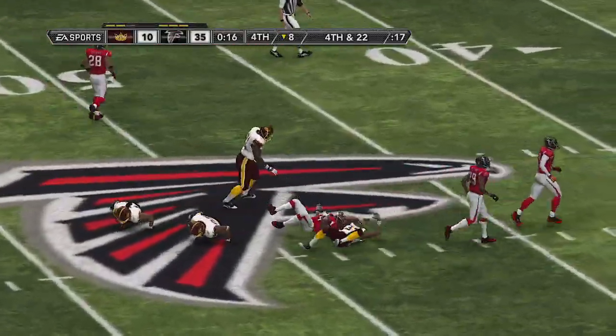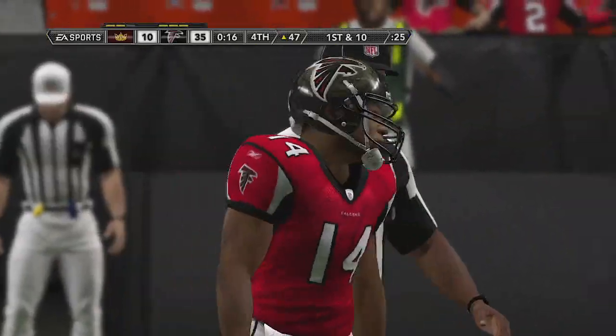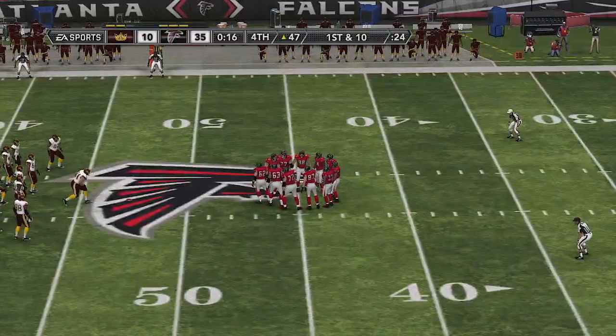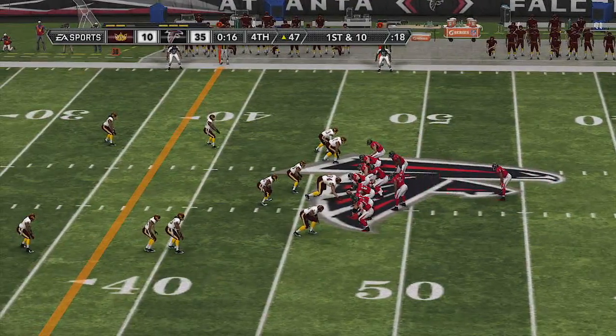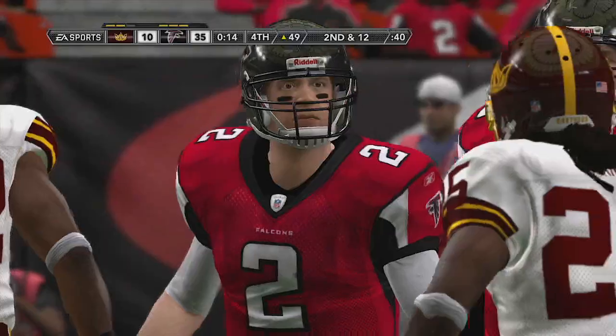Number 14 fields it at the 48. He got everything he could, but there really wasn't much room. Boy, he hardly had any room to do anything there. They've got to come up with a better scheme or some better blockers or something. This guy's a good punt returner. He's just not getting any help at all from his teammates. They go with the kneel down.